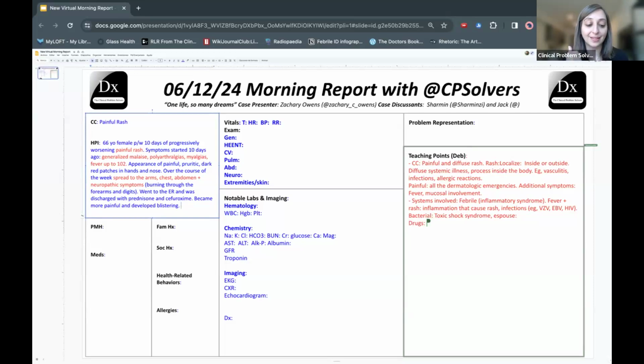So thinking about SJS, particularly those two with sloughing off, oftentimes tends to be the one that causes a lot of pain.